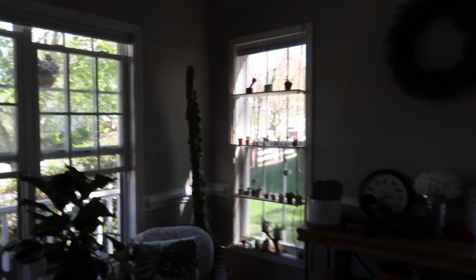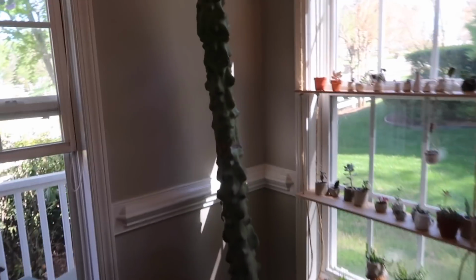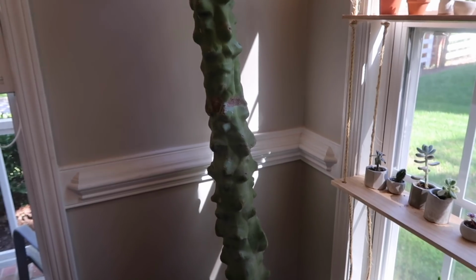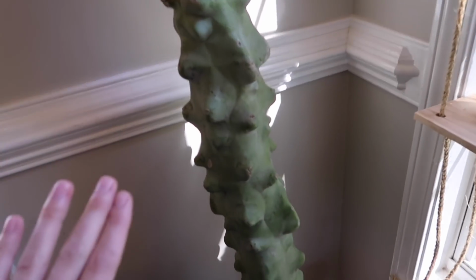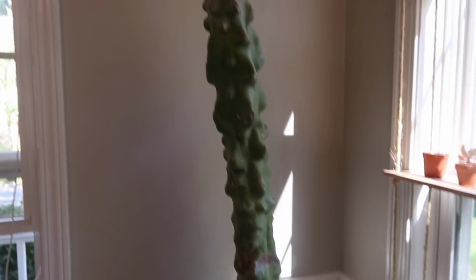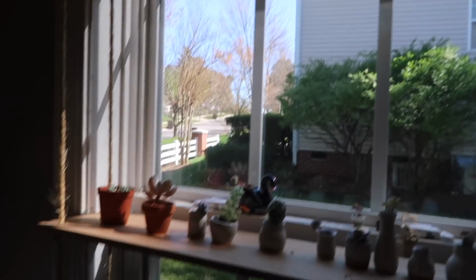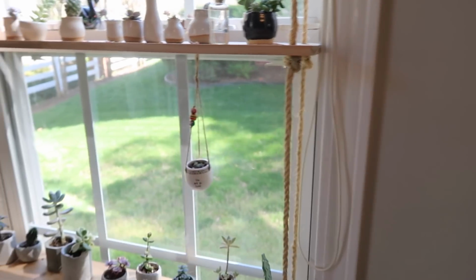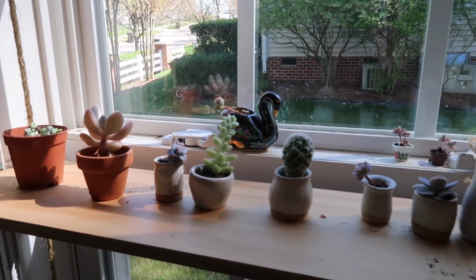And basically, this is a different kind of cactus than we imagined getting. So we headed into that cactus adventure thinking of getting a really tall, spiky cactus, but this is the one they had, and now we love it. So that's that. And then we have a couple of small plants on top, and then these shelves Peter made me a few months ago, and I just keep my little tiny succulents on here.